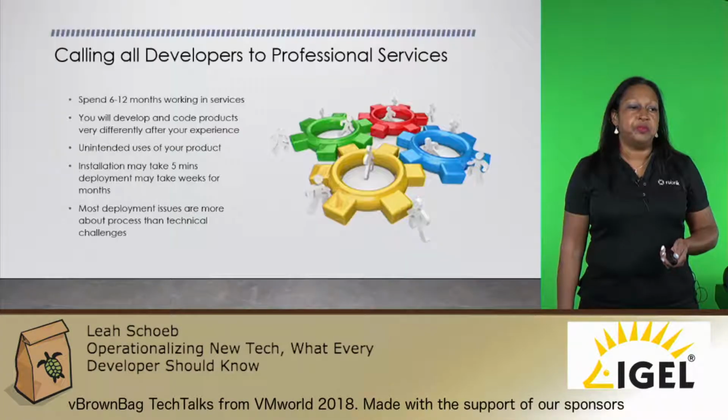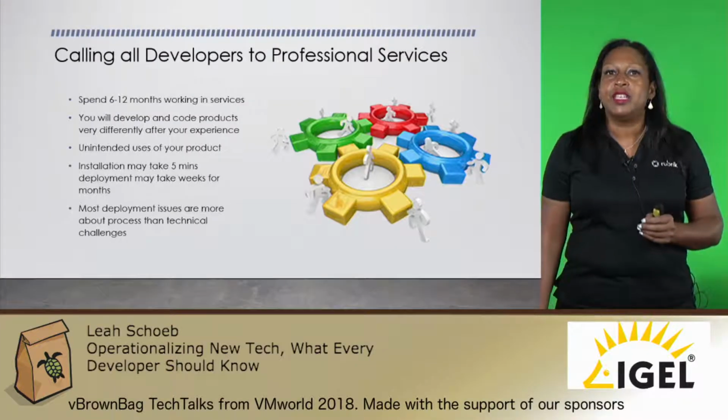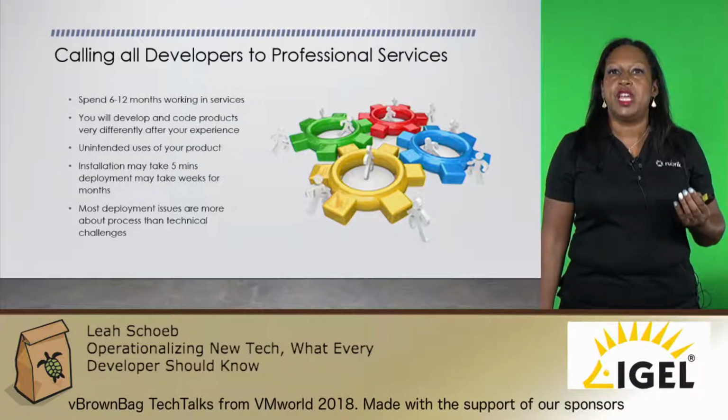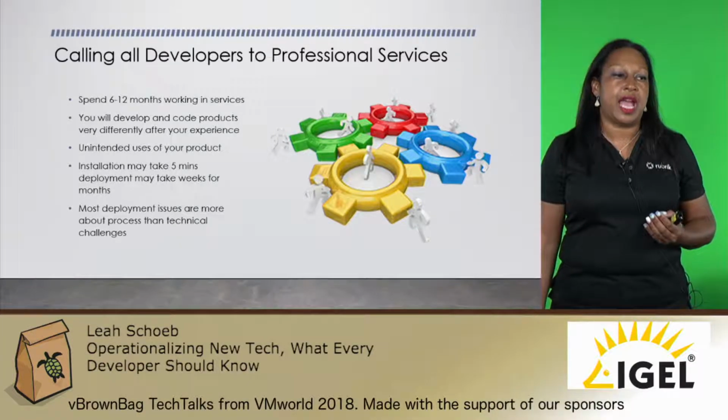So I will tell you that today, if I had to do it all over again, I'd probably code completely different. I highly recommend every developer, anyone in engineering, even in the CTO's office, that you all should take the time out and do a 6-month, 12-month stint in services to really understand what really happens here.